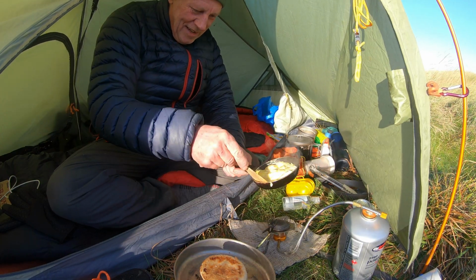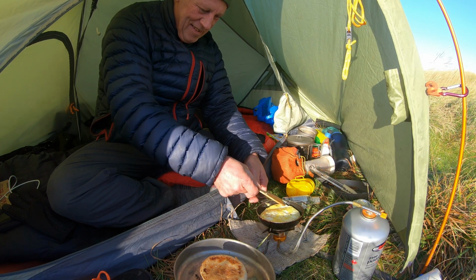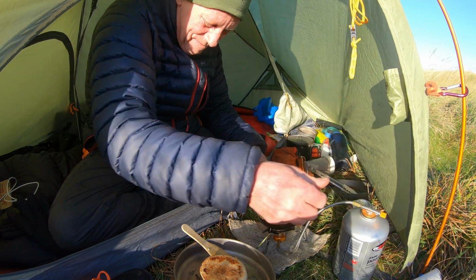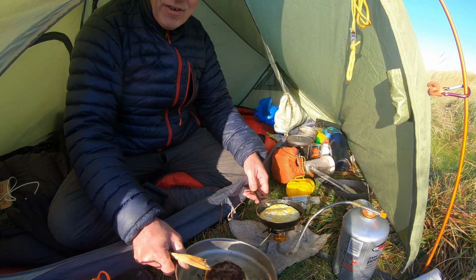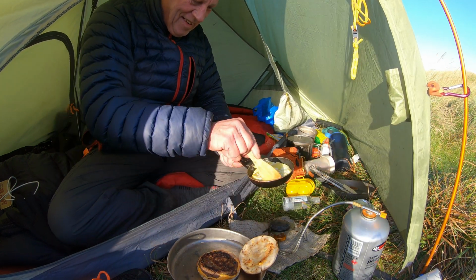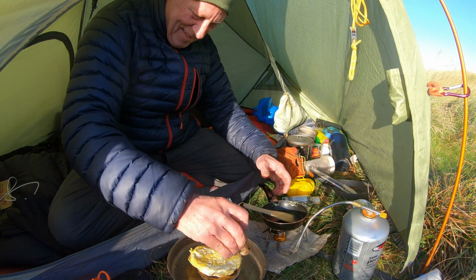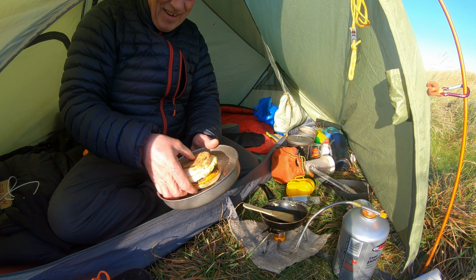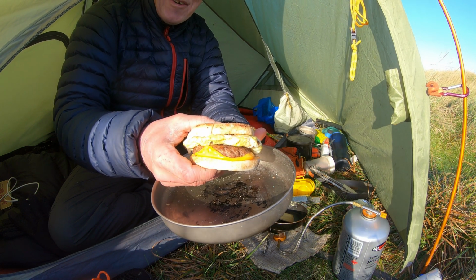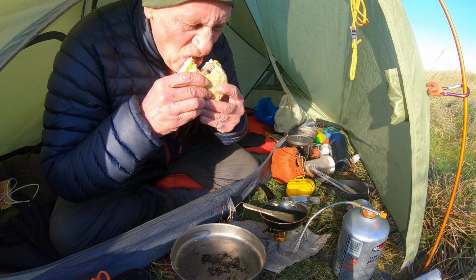Well, my little mini omelette's just about ready. Oh, look at that. Oh, that's beautiful. So I've got the cheese and the bottom of my muffin there. That's nicely melted now. And whoa, look at that. Breakfast for a king. Better than McDonald's. Mmm.